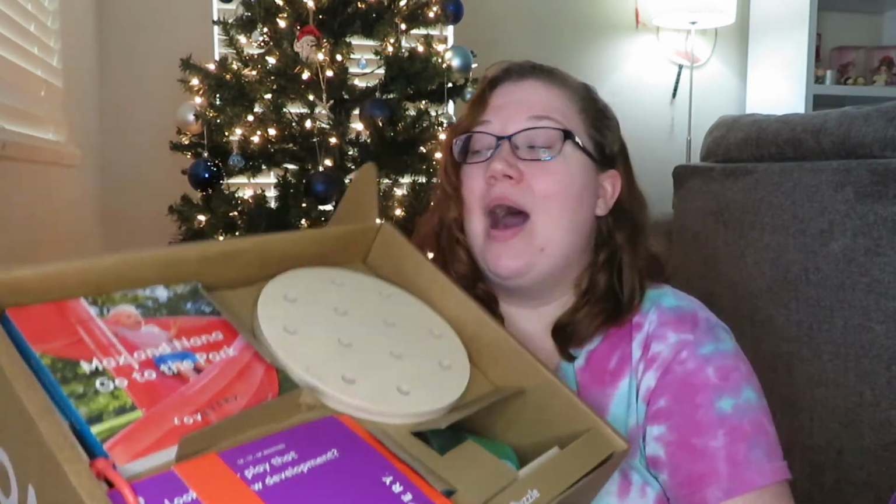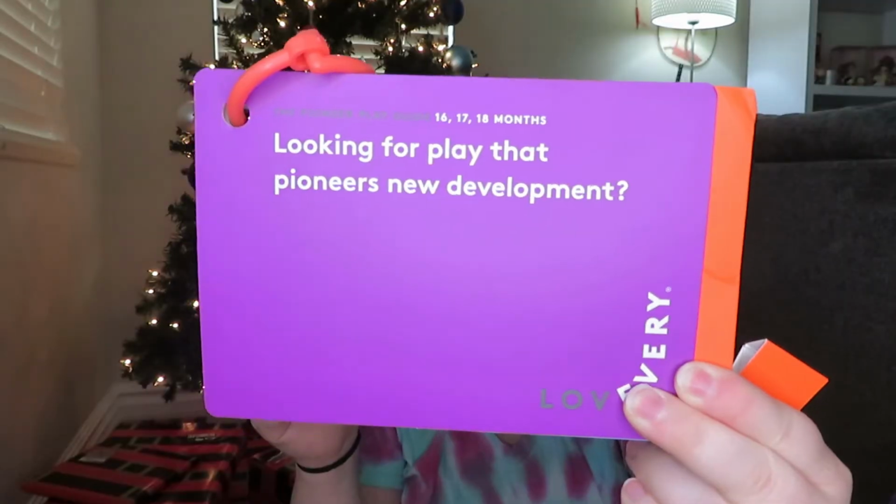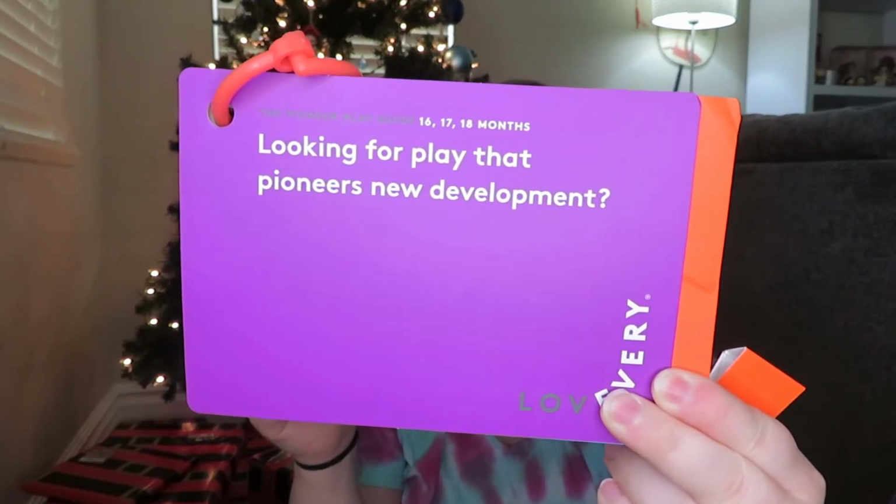And it comes with a little book that is all for the parents, and it tells you how to help your kid play with this stuff. And on the front it says, "Looking for play that pioneers new development." That's cute because it's the Pioneer kit. But as you go through, this is my part. We're going to look at this.